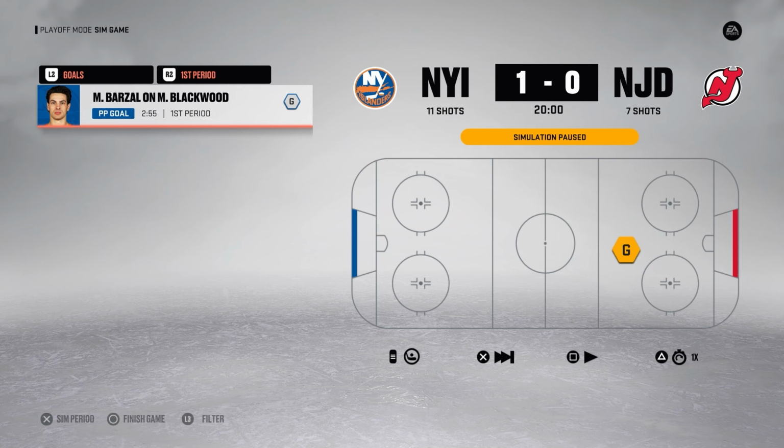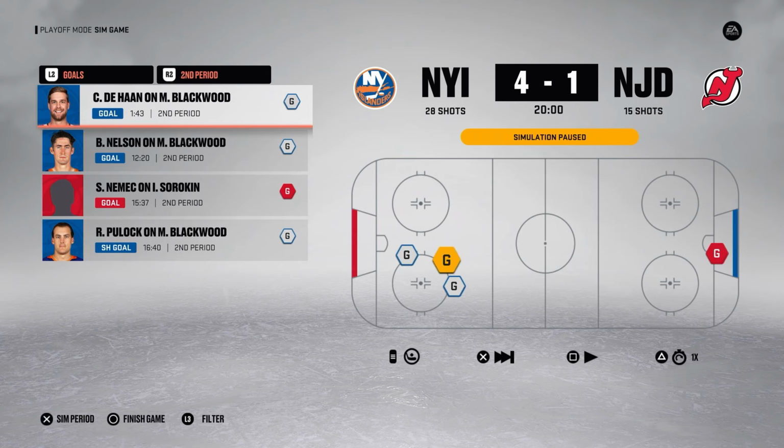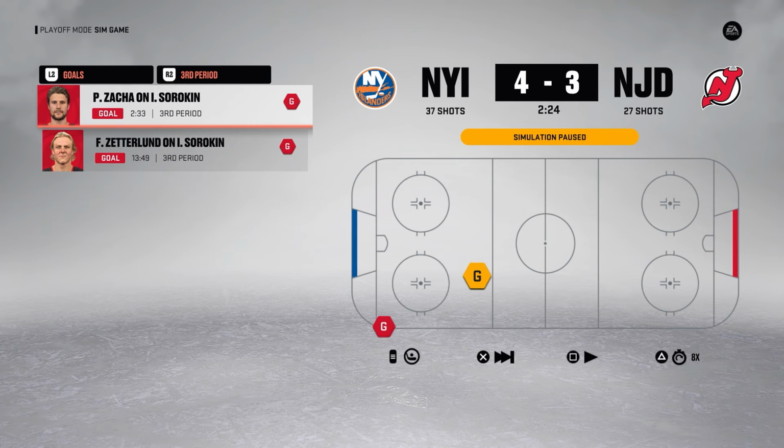Matt Barzal is going to get the scoring started in the first period with a lone goal, and then the Islanders are going to keep on pushing. Pollock's going to pick up a shorthanded goal, and the Islanders have themselves a 4-1 lead. But the New Jersey Devils aren't ready to fold. They're going to be picking up 2 goals in the third period, and they've made this a 1-goal game.